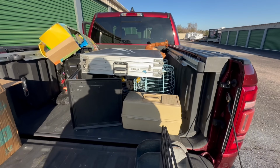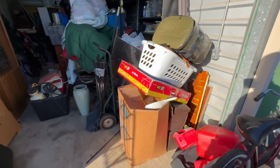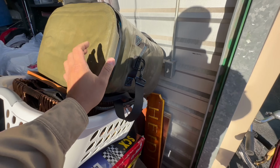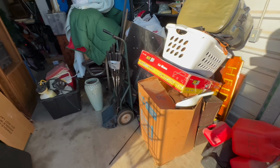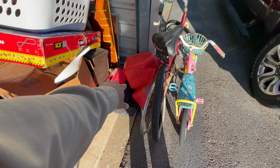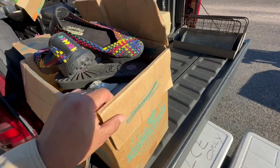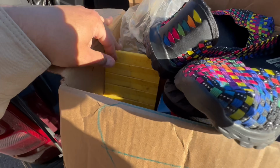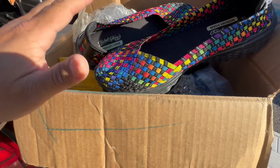I've been busy trying to get all the stuff unpacked. What else did we have, guys? What else did we have? I know we had this Arctic cooler, and off the top of my head, those gas cans. And I'm not sure, I think we had a couple bags, and I picked up some shoes. No, that was from another pick. I know these shoes were in a different bag.